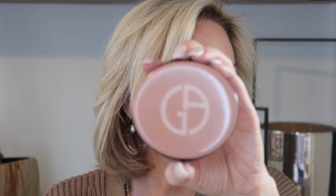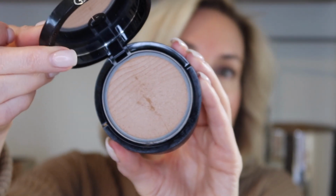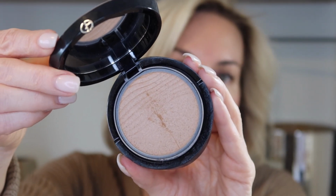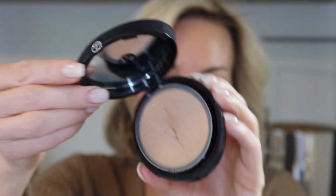I wanted to stick to mostly using Armani products, and I realized I didn't necessarily have a blush to show you, but what I do have is the Armani Luminous Silk Glow Setting Powder. I ended up buying this in 6.5, and this is just so pretty all over the skin, brushed on there. It is a little darker, kind of giving me this golden glow, kind of beachy look.